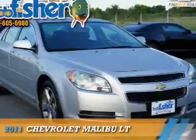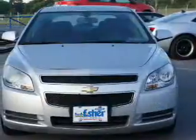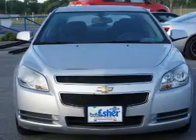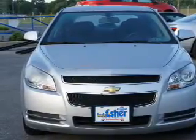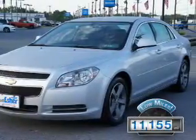Presenting the 2011 Chevrolet Malibu. It's powered by front-wheel drive, a 2.4-liter four-cylinder engine, and an automatic transmission. With fewer than 15,000 miles, this vehicle has a long road ahead.